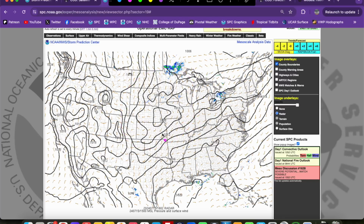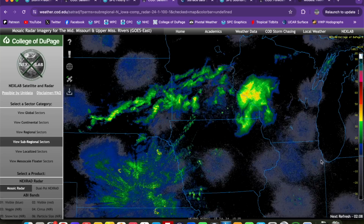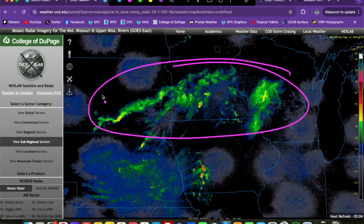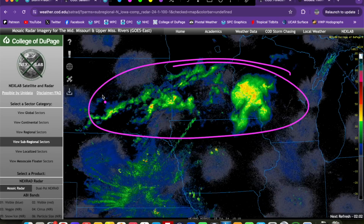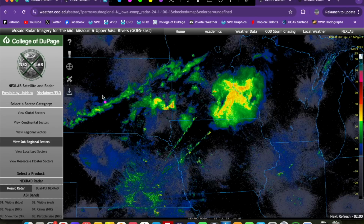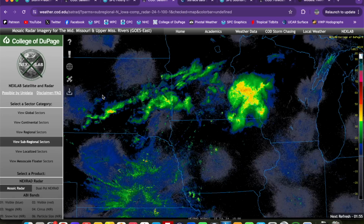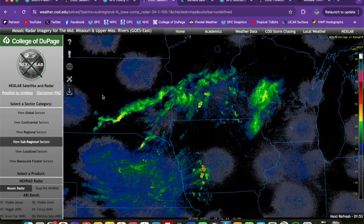And we do have this morning a complex of storms that has moved across the Dakotas into Minnesota and now Wisconsin that has dissipated. But this complex earlier shot out a little bit of outflow, and that outflow boundary is going to be critical as far as initiating storms in today's setup. This outflow boundary is going to be our initiating boundary for today's storms.